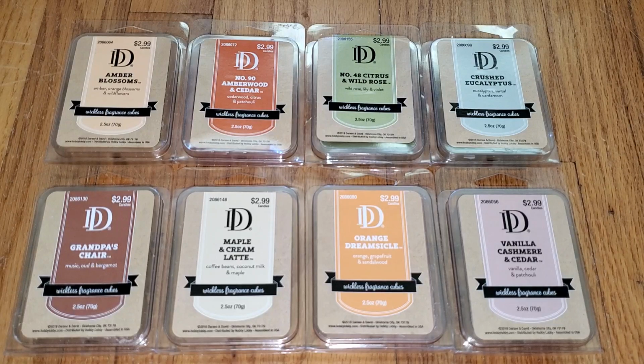Hi everyone, this is a review of the Hobby Lobby DD Wax Melts 8 new scents from June 2021. These are the first new scents that have come out in over a year. Usually they have scents that come out at the end of the year, but they did not last year because of COVID. And 8 scents is actually the fewest scents they've come out with at one time. Usually they come out with more at the same time. So it's a little bit disappointing.